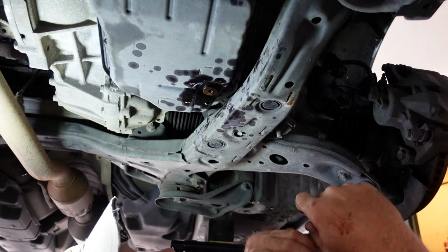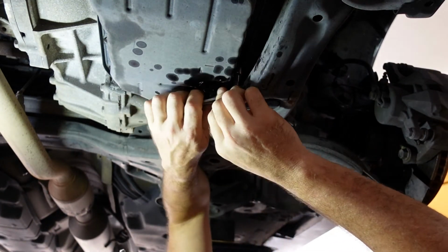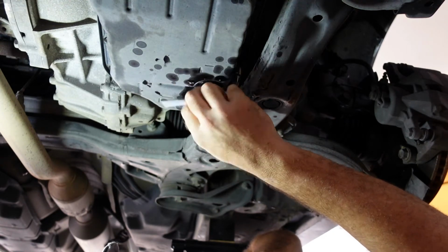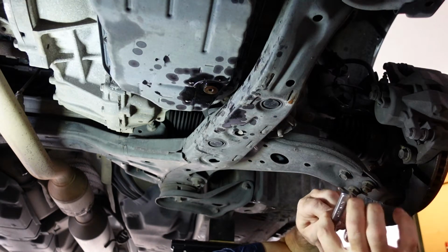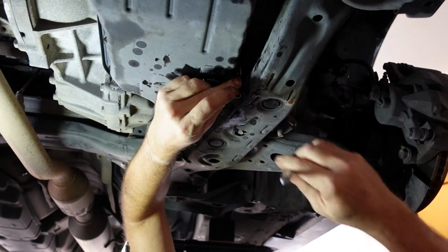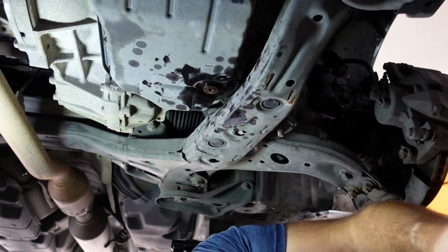Alright, I'm going to go try to see what I have to get those last two, and then we'll drop the pan. Alright, got a 10 millimeter on a 1/4 inch with a little tiny extension. I got that one. Maybe a 1/4 inch universal on a slightly longer extension. God almighty. We'll get the other one. I'm gonna go try to get that.